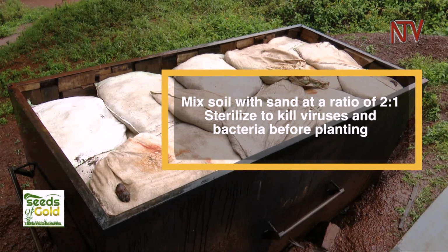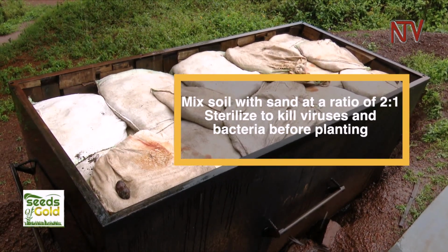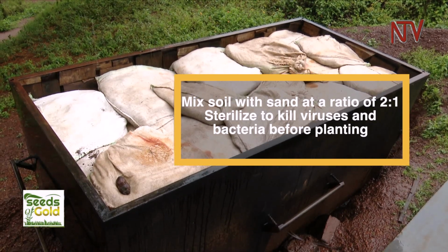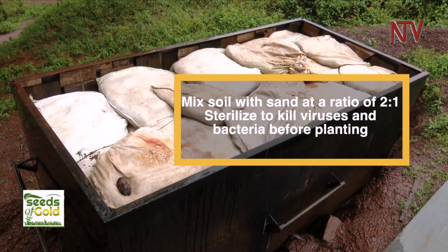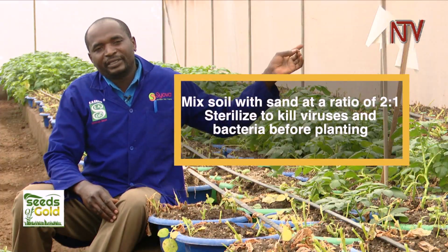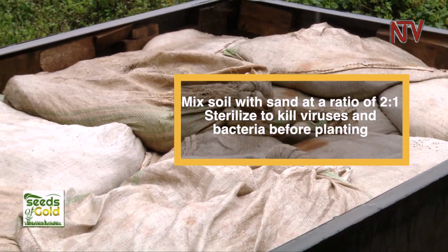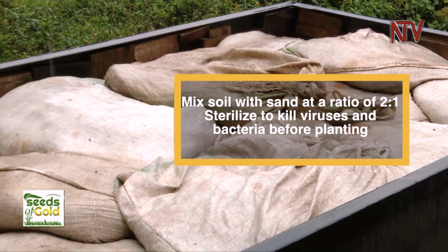Afterwards, I have a soil sterilizer. I go and find good soil. What I mean by good soil is soil free of disease, and I cook that soil with fertilizer to kill all the disease, the bacteria, which have been found there.